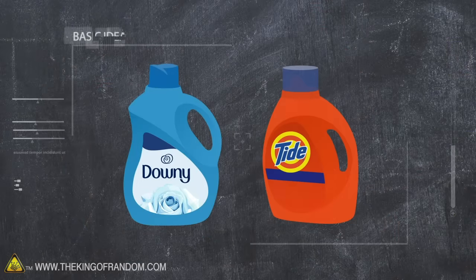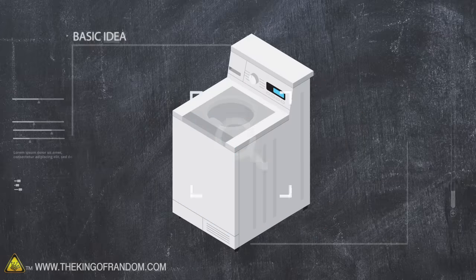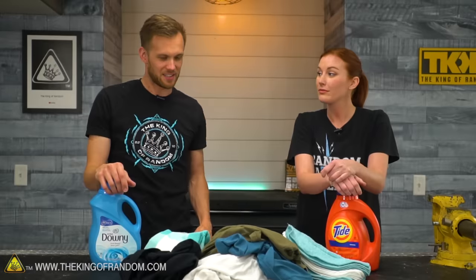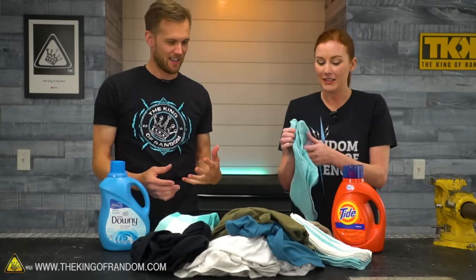The basic idea for today's video is pretty much what we explained in the beginning. We're going to run an entire load of laundry, but rather than the recommended quantities of laundry detergent and fabric softener, we're going to use the entire bottle. We want to see what this does to the clothes and to the machine. And we want to see what that does to the clothing, like how much they actually absorb. How bad does it affect towels?